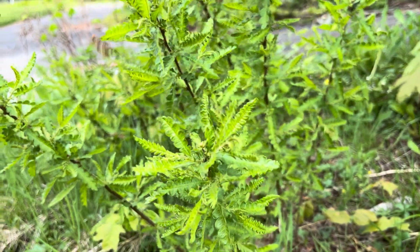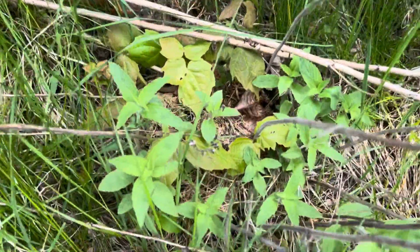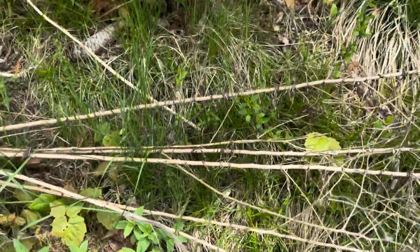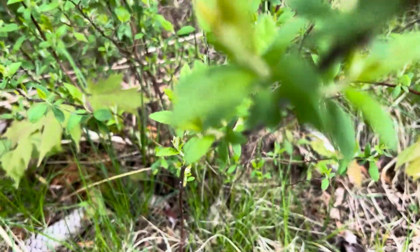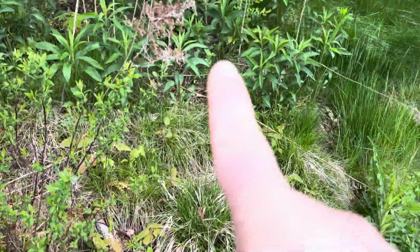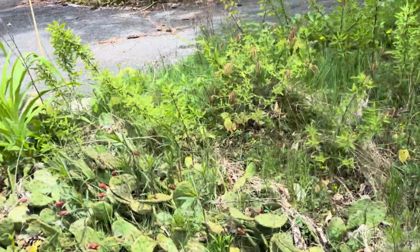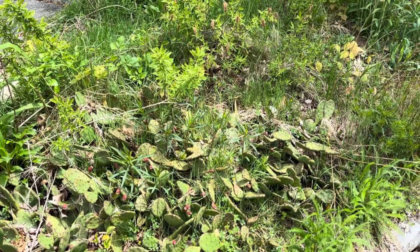There's the sweet fern. Planted a bunch of things in here. Spotted bee balm, cranesbill, steeplebush, goldenrod. Getting there. I put a lot of other little things in here too this year. This past fall, I put in a lot of little things.